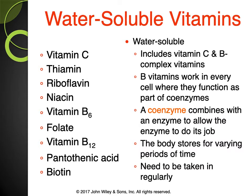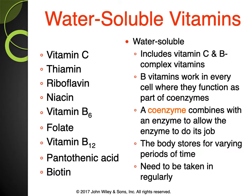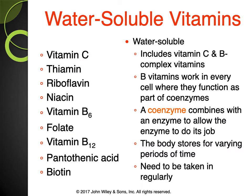So here's a nice list of water soluble vitamins. The way that I remember it is A, D, E, and K are the only fat soluble vitamins. So everything else is water soluble. I believe that it's way easier to remember A, D, E, and K. ADEK, if that's easier for you, ADEK, fat soluble vitamins. There you go. Then you know the rest are going to be water soluble.